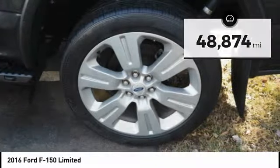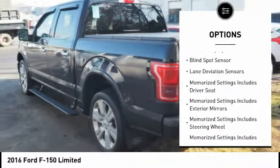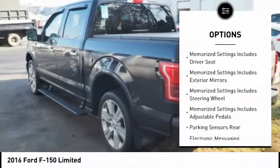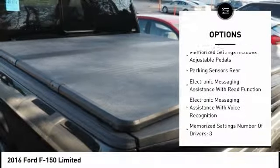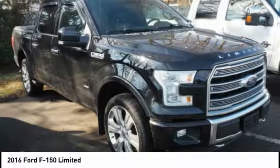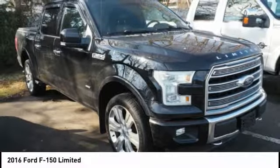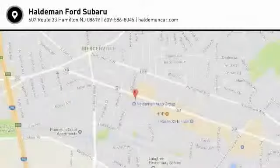Here are some of this vehicle's great options: keyless entry, traction control, stability control, remote engine start, power steering, voice activated navigation system, power brakes, heated steering wheel, compass, child safety locks. This beauty is sure to make you the talk of the neighborhood. So call or drop in for a test drive today.